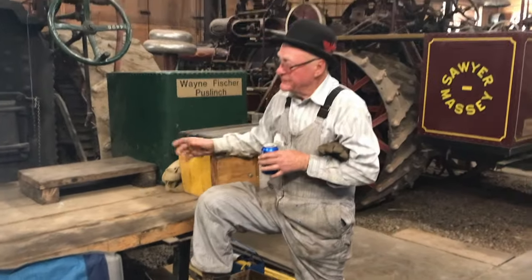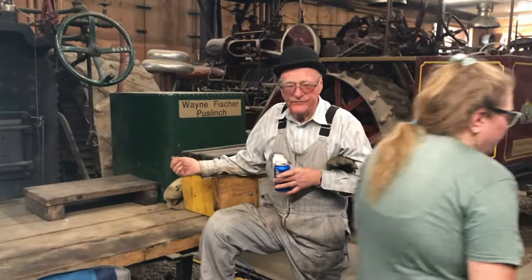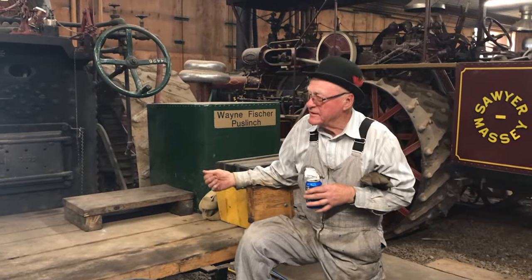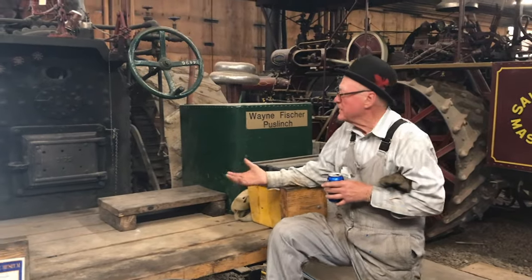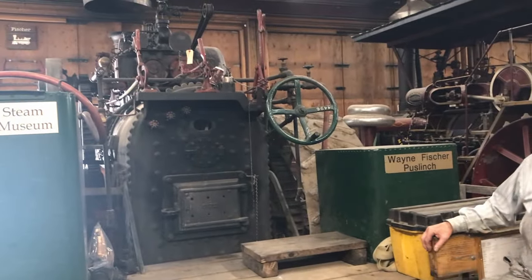All right. This is a 1912 Nichols and Shepard steam traction engine built in Battle Creek, Michigan, and this one's my favorite engine. My wife calls it the ugly engine.